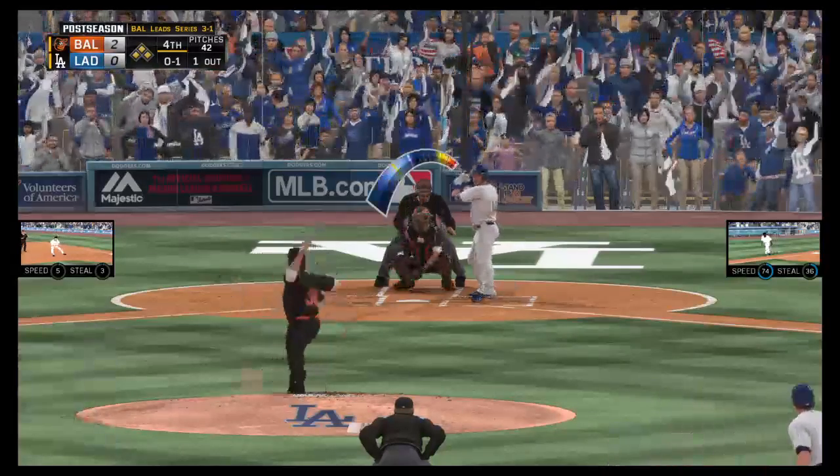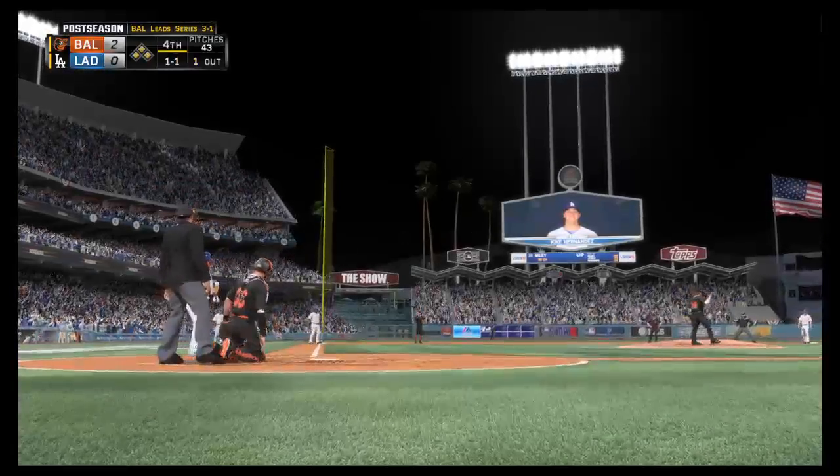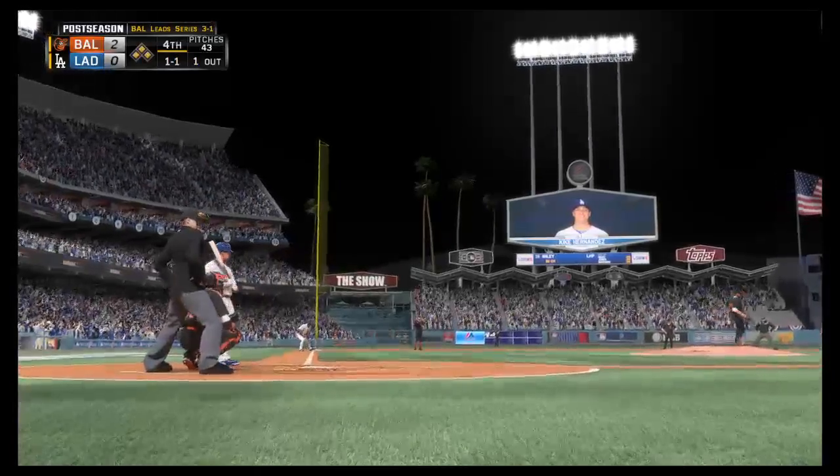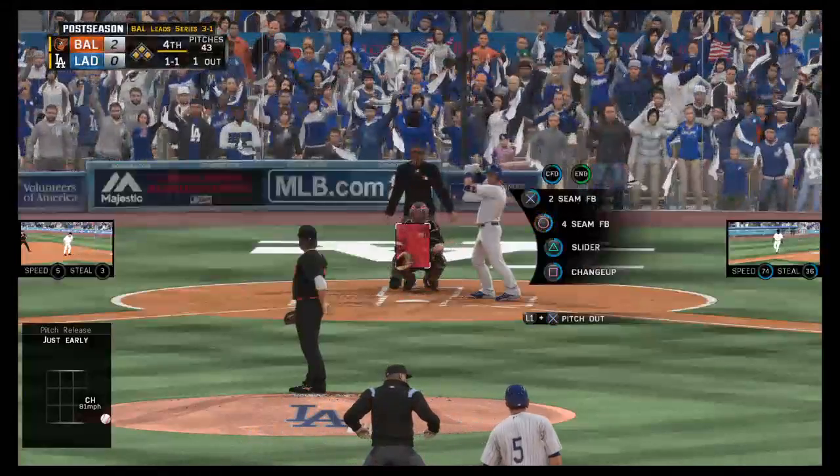He's ready. Here's the 0-1. And a changeup that just about got away from him there as that ran in a bit too far. And with the bases loaded, why not take one for the team right there and let that pitch hit you? It could have been a run.